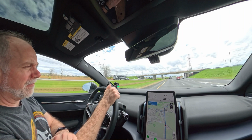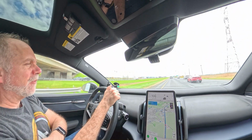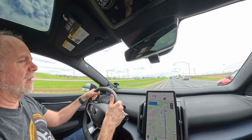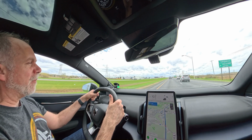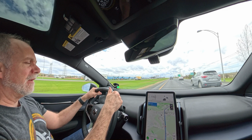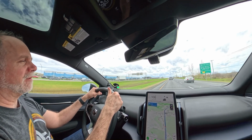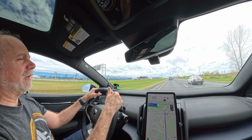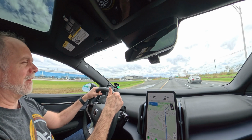Number 3, I like the size of the car, both inside and outside. I find that for an around-town car, it's very small and agile, despite being a mini SUV. It's got big wheels, but it's got a small footprint. It's got a fairly narrow and very short wheelbase, so it handles quite well.